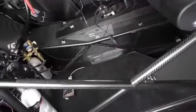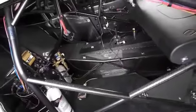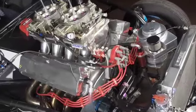99% of the car's carbon fibre. Anything that's not steel or alloy is carbon. In America, these cars are called a Pro Mod. Here we call them a door slammer. 500 cubic inch Pro Stock engine.